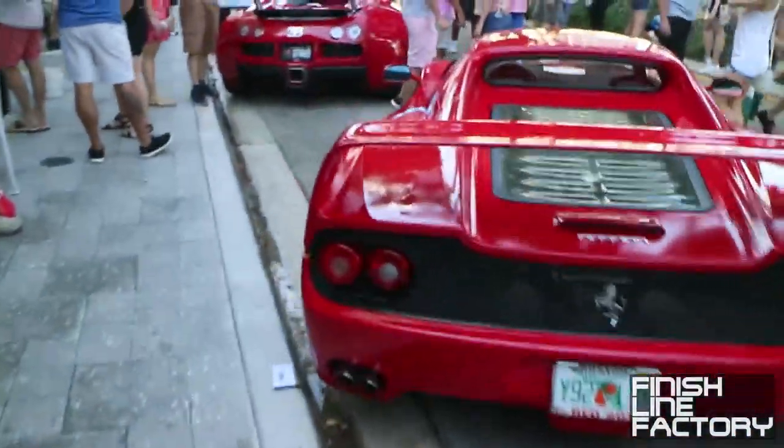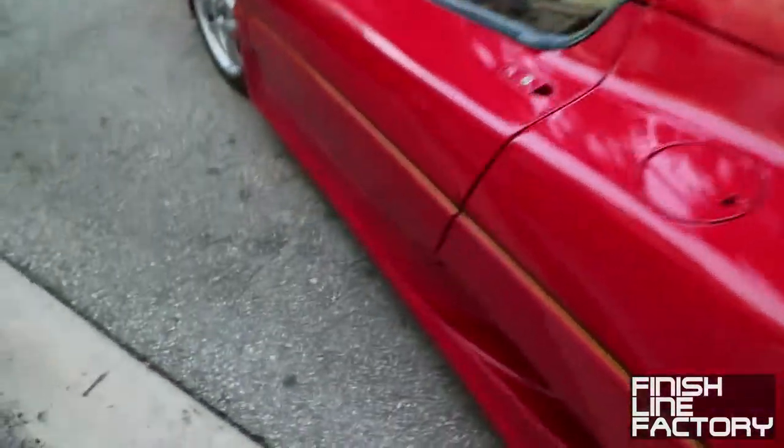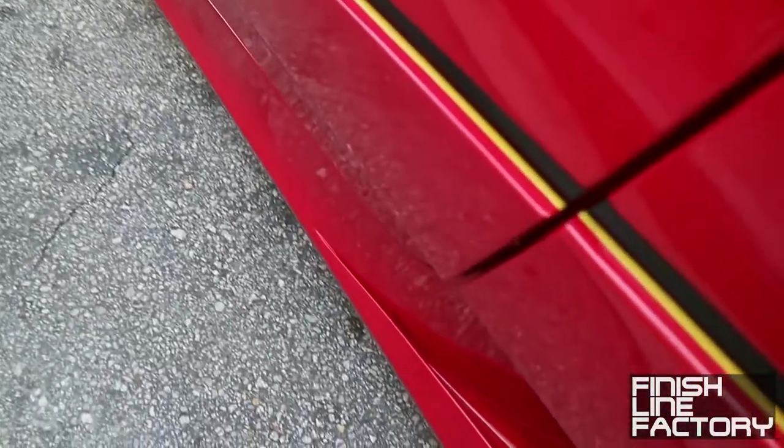So, got the Diablo right here, leading into a red Countach. I think both of these cars are Rosso Mars. Check this out, you can actually see the carbon fiber weave. I don't know if it'll come out in the camera. You can see the carbon fiber weave right there in the paint. I have to ask Dennis, but it's got something like 18,000 kilometers on the engine. Yeah, right? So here's Shane. What's up, Shane?